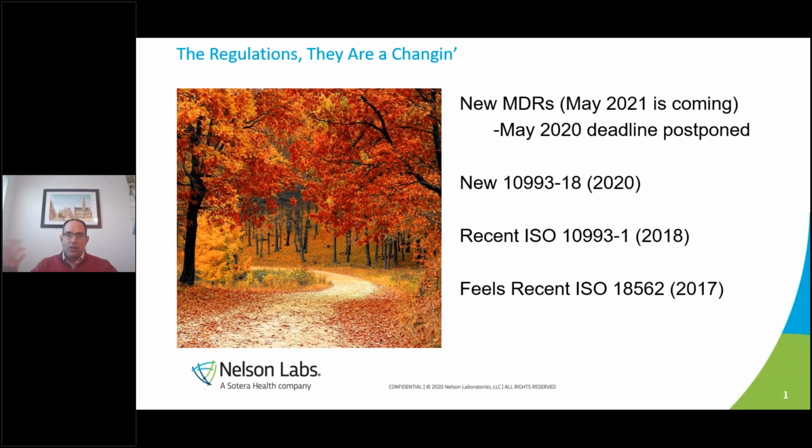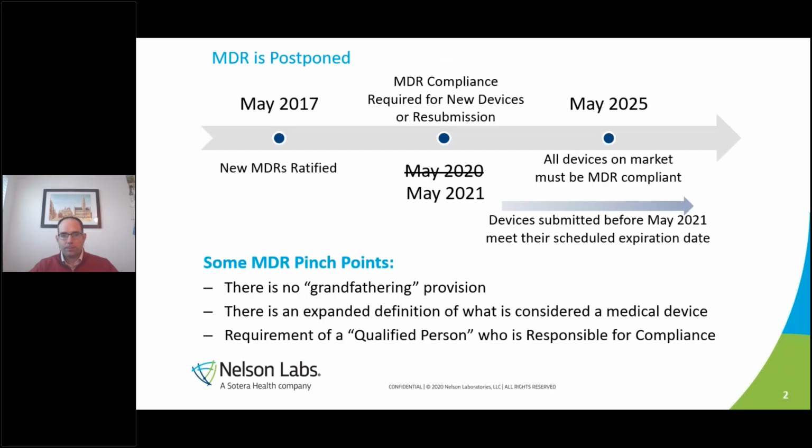Also, for those gas pack devices that have their CE mark before 2017 or just recently, the new ISO 18562, which is the biocompatibility of gas pack devices, has been released. And so if these devices have not been tested to this standard, now there's a gap there that has to be filled.